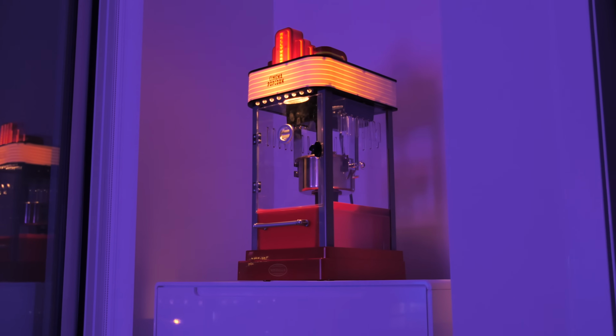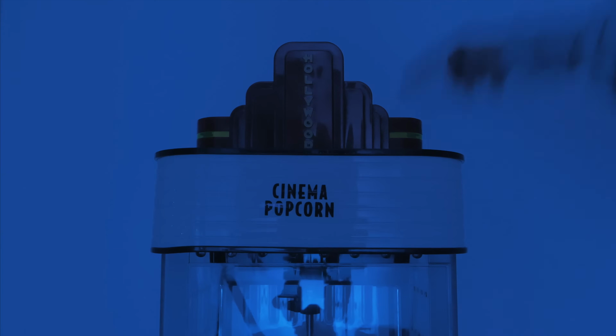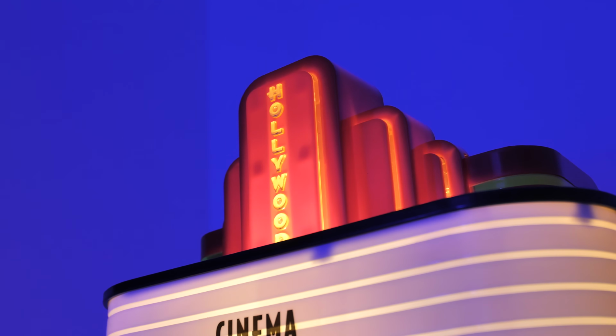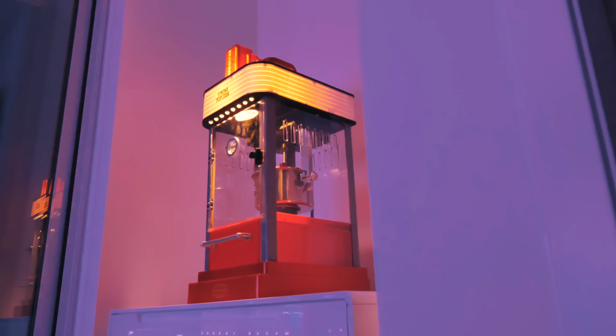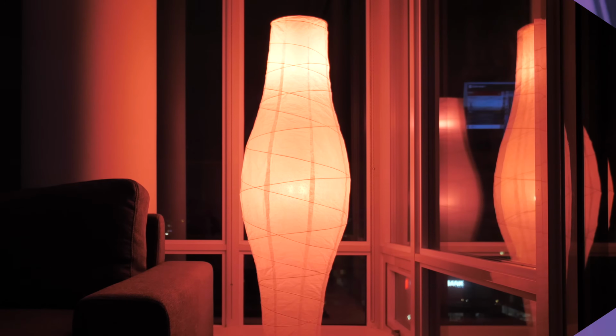It was on sale and I thought it just looked really good, so I decided to pick one up, and I think it really adds to the space. I don't really know if I want to be making popcorn in my apartment yet because it's probably going to smell like that for a couple weeks, but for now it is a great prop and looks awesome in my opinion. Even though I'm really into the modern look, I still do appreciate a retro look here and there, so I decided this would be a great complement.